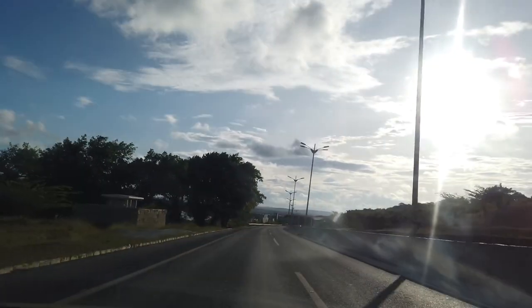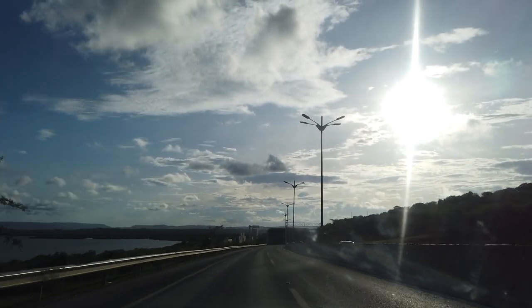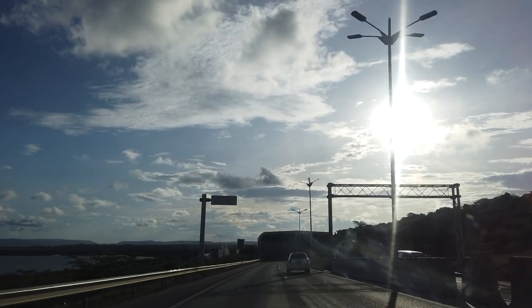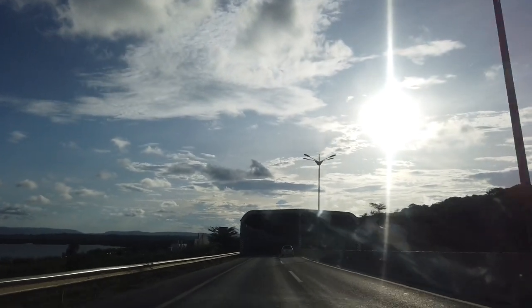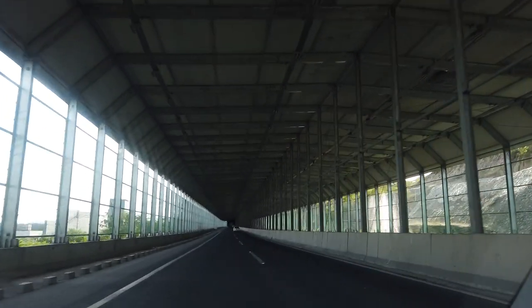So, we have this tunnel. I've never understood why. I don't know what purpose it has. But it's there. Do you happen to know the reason why this tunnel was put up here? I have no idea. It is there, I don't know why it's there. I don't know what its purpose is.